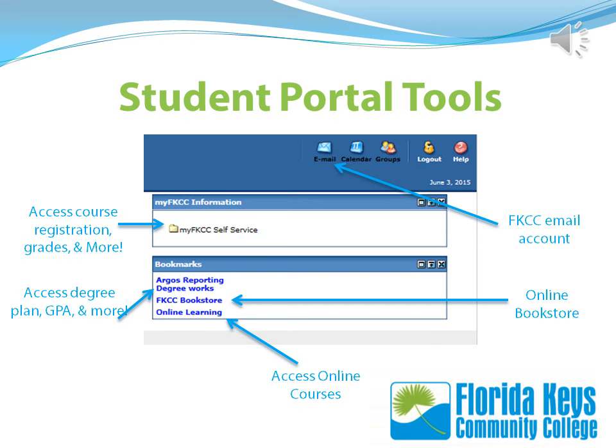After logging into the student portal, you can access several tools. Access course registration, grades, and more. Access degree plan, GPA. Access online courses. Access your FKCC email account, as well as the online bookstore.